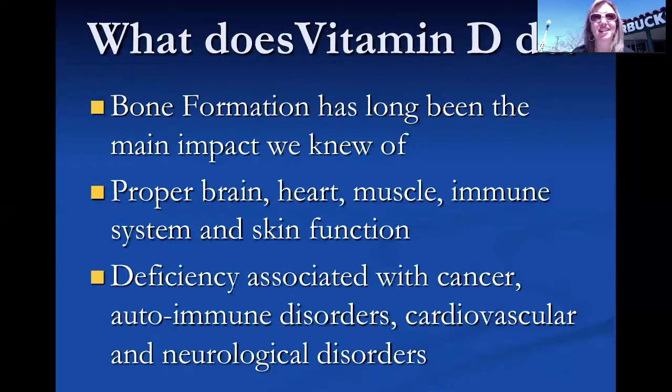To the degree that now I almost always recommend taking vitamin D, but I don't always recommend taking calcium because so many people's diets are actually adequate in calcium, but definitely not adequate in vitamin D.